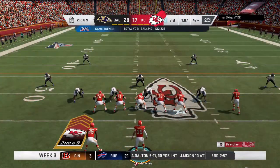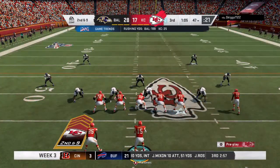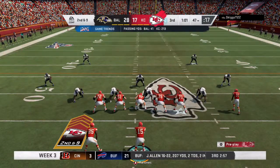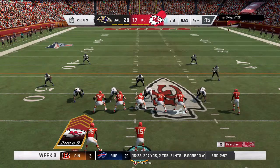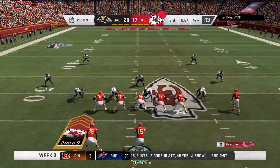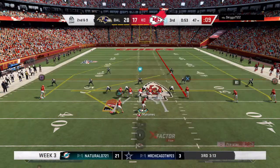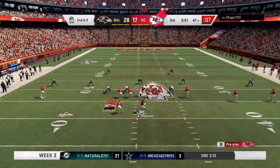Here's 2nd and 9. I got shoot this side. I got shoot this side. We got three. We got three. Check the running back. 25. 25. All day, dog. Easy. Check 40. Alpha. Check 48 to Mike.